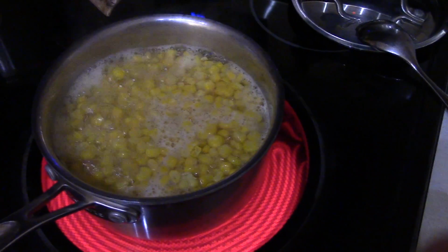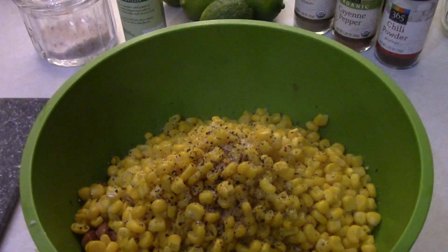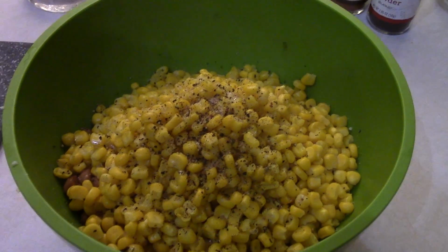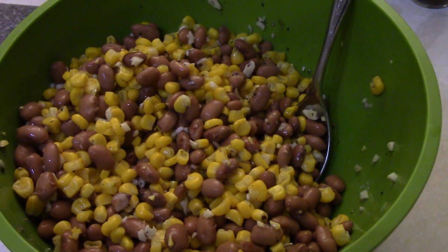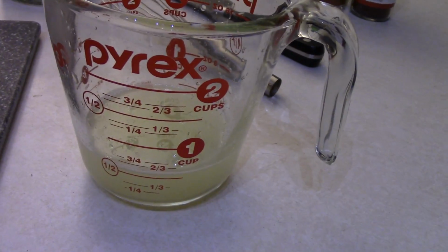So then while I'm doing all that, I cook the corn. Then I add the cooked corn to the top of that, add more salt and pepper, and then I just mix it together. And the garlic infuses with the hot corn. And it just smells, the house smells so good.